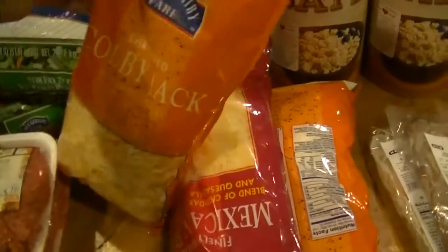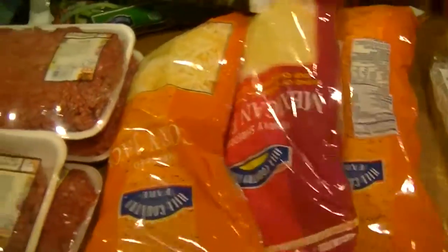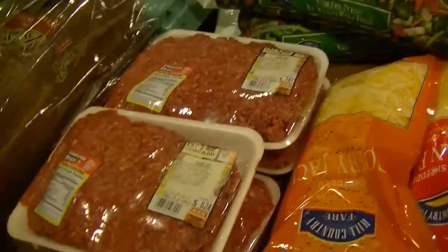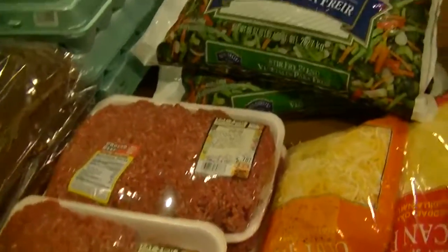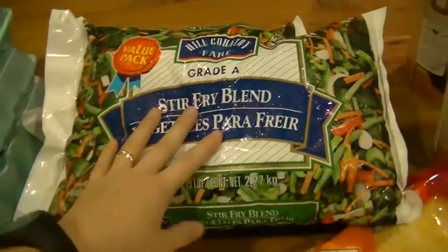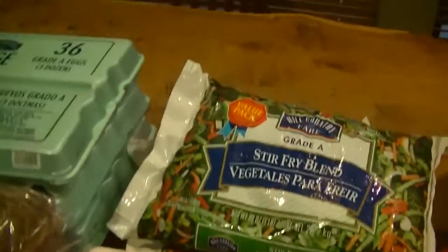The cheese. So we've got the Colby Jack and the shredded Mexican. So yeah, we'll use maybe one of these per meal. And taco, well, ground beef, it'll be taco meat. We'll probably use two or three of these. Probably all four for lunch. And then two bags of the big stir fry blend. So we'll use one or both for the meal with fajita chicken.